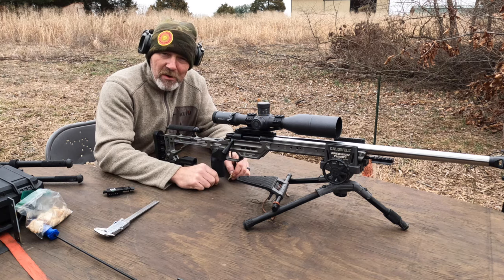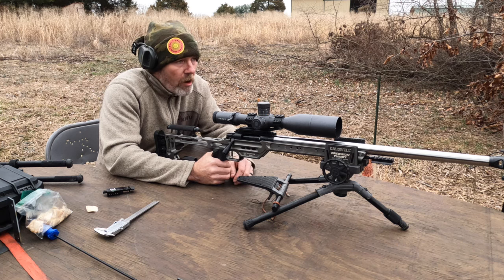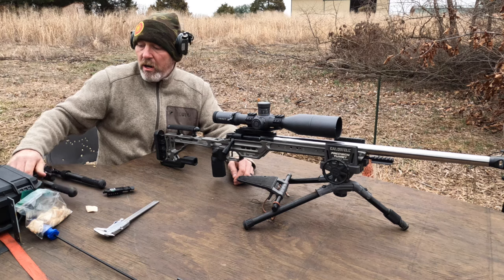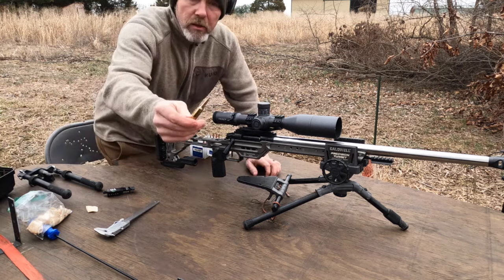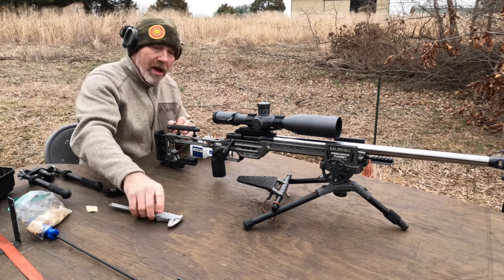Right now you can't find the 135 grain Bergers anywhere. I'm just lucky to have 200 of them. I'm going to sight this in and see what kind of groups I get with this 135 grain Berger. I'm shooting H4350 in all these today. Here's what should be. It's a cool looking round. Cool bullets too.